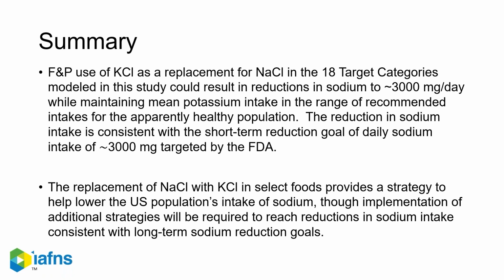So in summary, these findings indicate that feasible and practical use of potassium chloride as a replacement for sodium chloride in the top sources of sodium modeled here could result in reductions in sodium intake, with daily intake lowered to roughly 3,000 milligrams per day for the US population ages 2 and older, while maintaining mean potassium intake in the range of recommended intakes for an apparently healthy population. The resulting sodium intake is consistent with the short-term reduction goal targeted by the FDA.